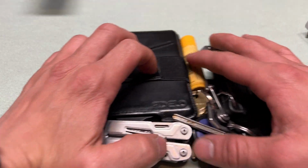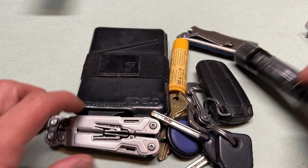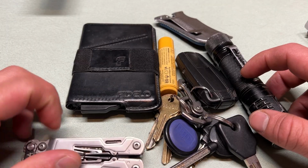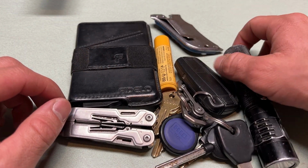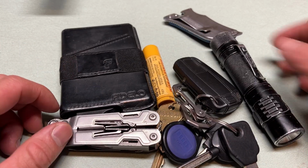Hey guys, this is my EDC, and that stands for everyday carry. It's basically everything I usually carry on a daily basis. And I like to carry a few little tools and definitely a flashlight because I'm a mechanic for my profession and I use a lot of this stuff every day.